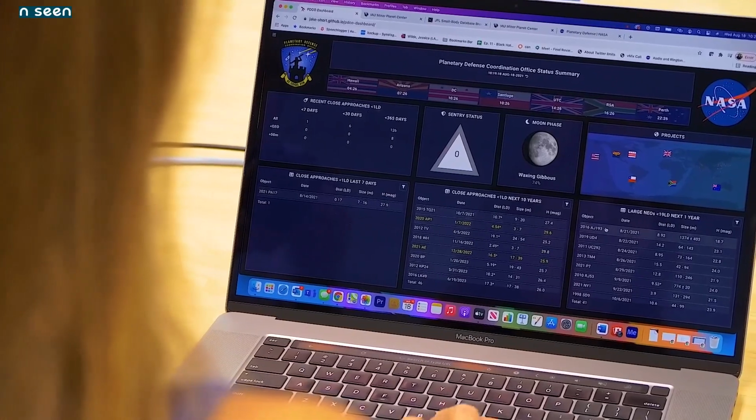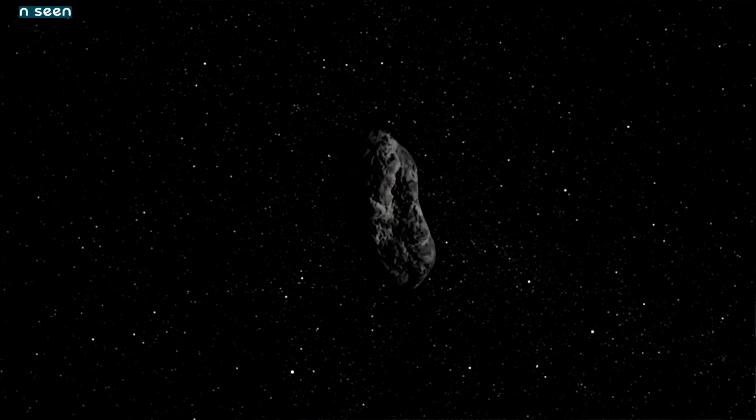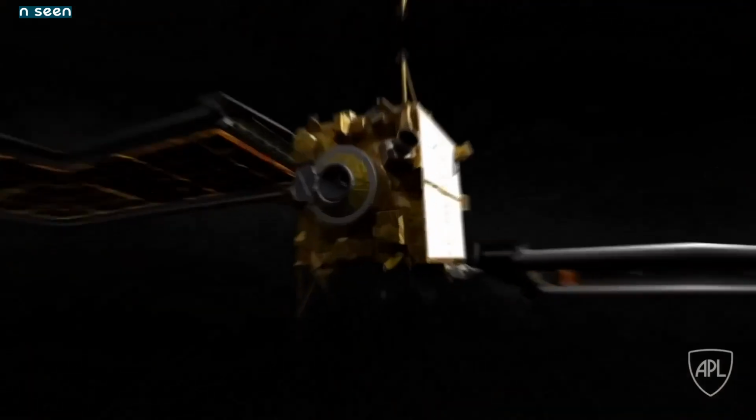We're super excited and nervous as well. I feel really honored and humbled to be working in an area of science that has such a broader impact, figuratively and literally. No DART! The dinosaurs were made completely extinct by an asteroid impact so many years ago. Here we are, we can actually do something about it. I think this is just wonderful.